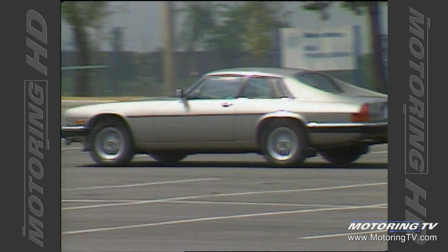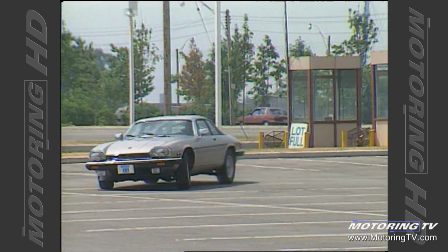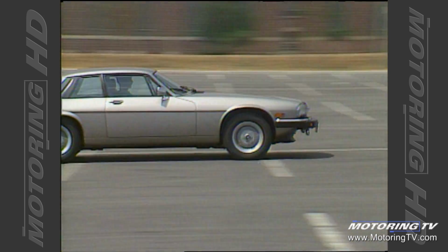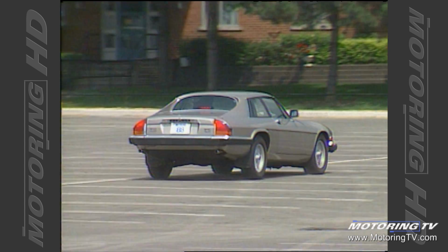Let's now go back to the skid pad and put the XJS through its paces. This week we're not going to bother with the pylons, because it's just not fair to put a car of this status through that sort of punishment. However, we are going to do the 0 to 100 kilometer time and put the ABS system through its paces.